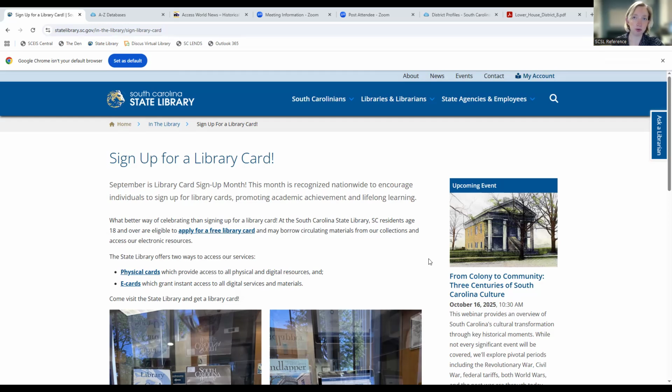However, if you are doing a lot of historical research, if you can't find what you want on our website or in the electronic databases, and you know you're going to need to check something out, or come here and browse our public area and pick up some physical materials, get a physical card. Either way, you have great access to all of our material, and we are more than happy to work with you on that to get you what you need.